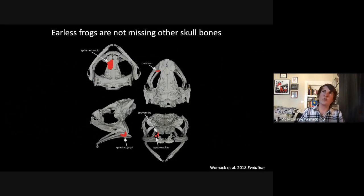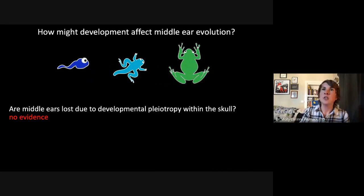And the other thing I checked for was whether earless skulls might be missing other skull bones. I paid special attention to these other bones that develop around the same time as the middle ear and are lost in many other frog species. But none of the earless species were missing these bones. They were present in every single species except one, which was missing one of these bones. So ears seem to be lost in isolation in these convergent ear losses, at least in toads. So we have no evidence of some trade-offs, at least with skull structures. We don't see any evidence for developmental pleiotropy in the system.